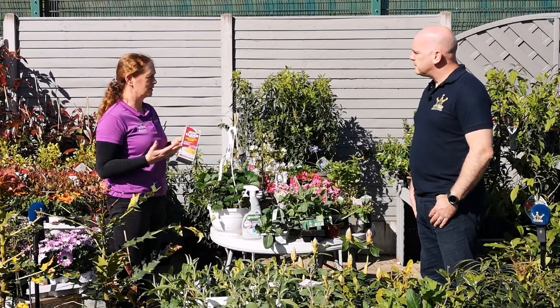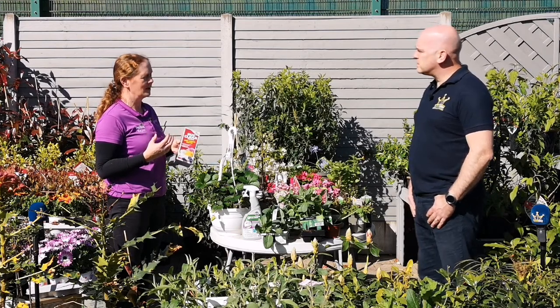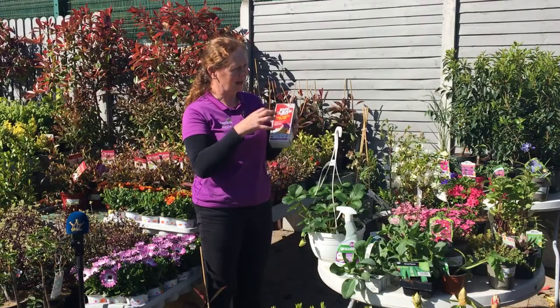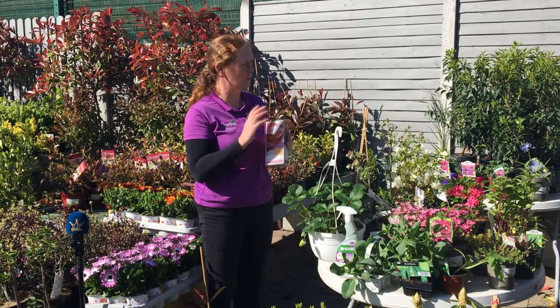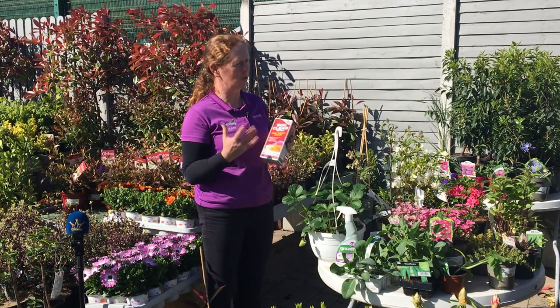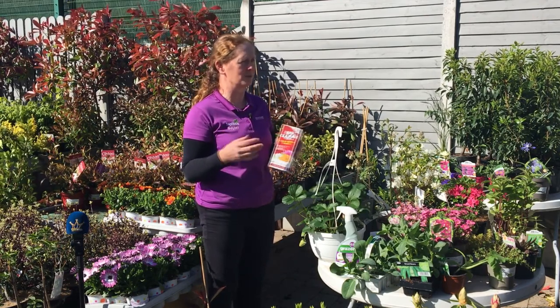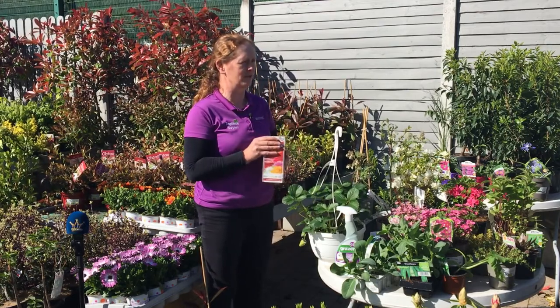Also, there's another thing, you'd have to order it online. It's called nematodes. So tell us about nematodes. It's like a little insect that eats the larvae. It ingests inside the larvae and kills them. It won't harm earthworms or anything like that, and it's a natural product. But you have to order that online, because it has to go into your fridge, and then you have to apply it, so we couldn't have it on the shelf in any garden centre.